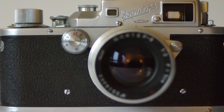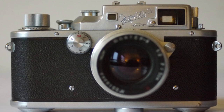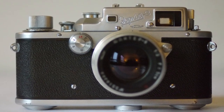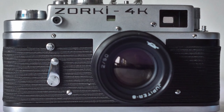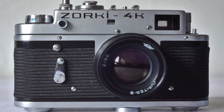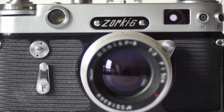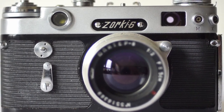Over time, the Russian camera industry refined its designs while keeping the basic technology much the same, and while the Zorki 4 is perhaps the best known of these refinements, other, more short-lived designs were nevertheless very capable, like our next camera, the Zorki 6.